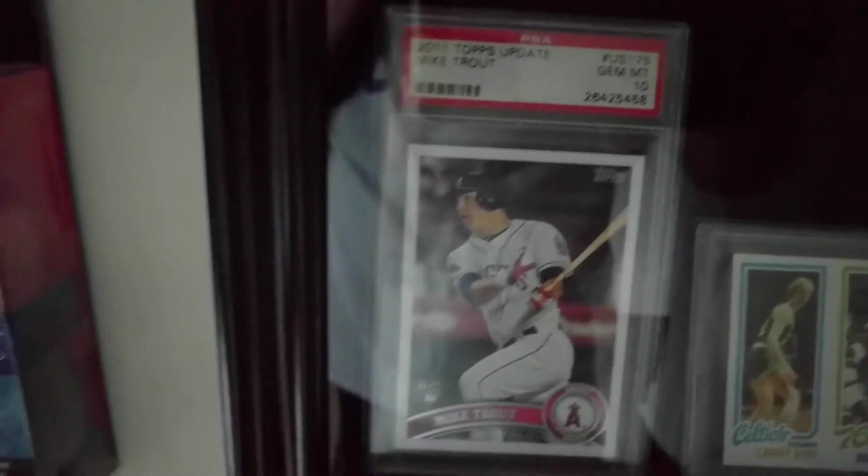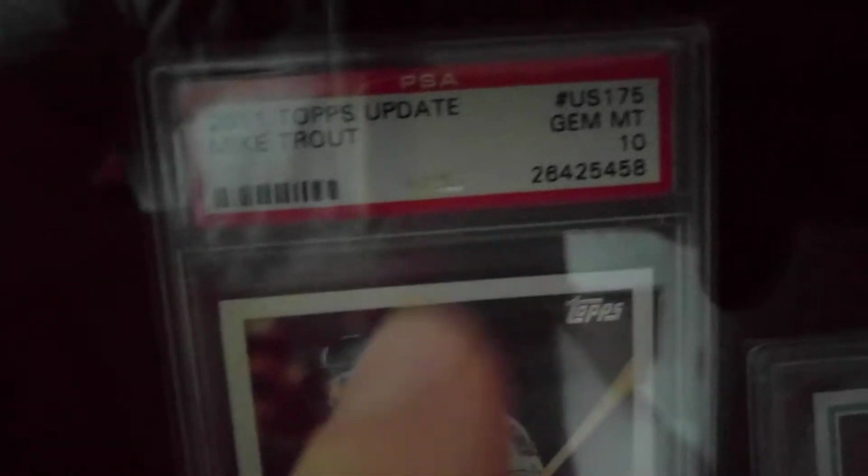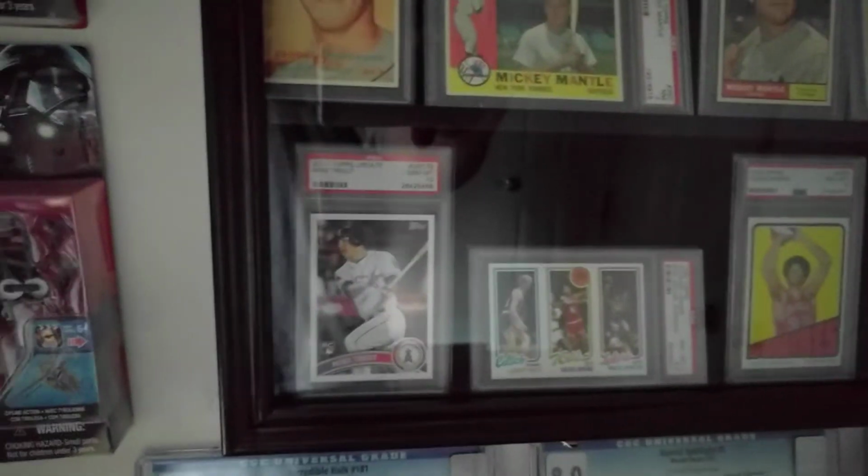This Mike Trout actually fell and bounced off that wood floor yesterday, which was great. Now I checked it out. There's no damage. That card does move around in there quite a bit, and I was concerned if anything there'd be damage along the top, but it's fine. I can't see anything, and it's in a 10 holder, so hopefully, it is what it is. So just keep that a secret.